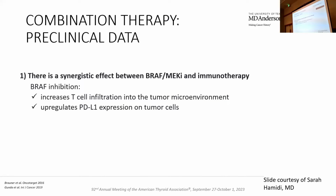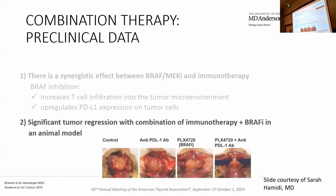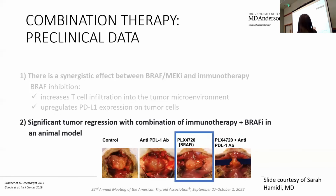So there is a mouse model of anaplastic thyroid cancer that has a BRAF mutation, and in the mice, when you gave the mice, not the patient, the mice patient, the mouse patient, if you gave them just the immunotherapy, this is their thyroid tumor here, okay? It looks pretty much the same, right? As control means they didn't get anything. And then if you give them a BRAF inhibitor, it gets smaller, but it doesn't go all the way, right? It doesn't go away all the way. And then if you add the immunotherapy, so the combination with the BRAF inhibitor and immunotherapy had the best shrinkage in the mouse model. Okay.